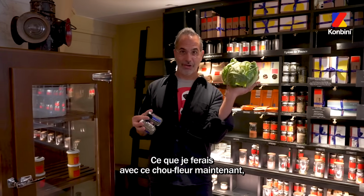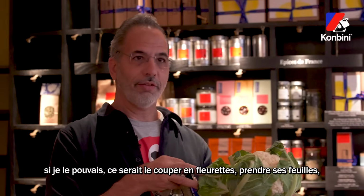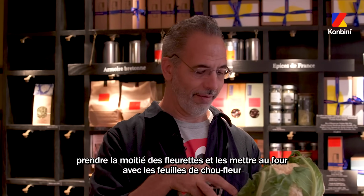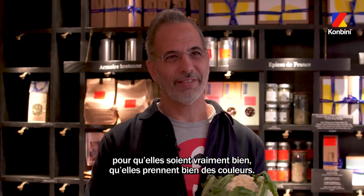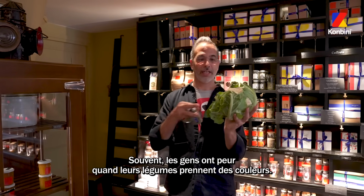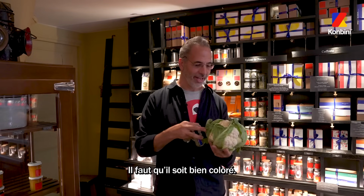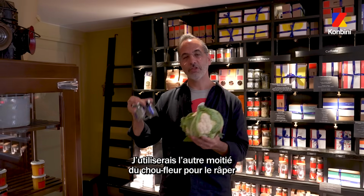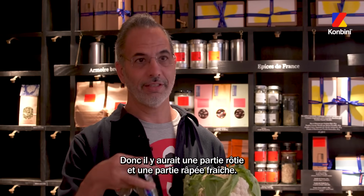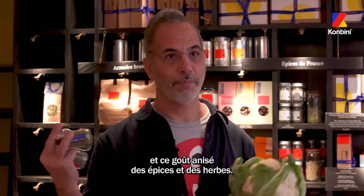And what I would do with this cauliflower right now, if I could, is break it into florets, take all these leaves out and take half the florets and put them in the oven with the cauliflower leaves and roast them for a long time, get them really, really nice, lots of color. And the one thing that people sometimes are afraid of, getting color on their vegetables, this is like the worst sin, a pale vegetable. You want to get a lot of color in there. And I'd use the other half of the cauliflower to grate, and I'd mix them both together. So you'd have some roasted and some fresh, grated. So you get a really nice fresh salad with some fried onion, and then those aniseedy flavors from the herbs and the spices.